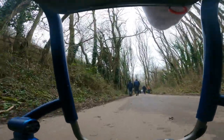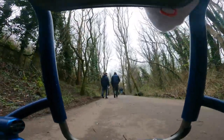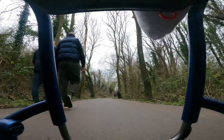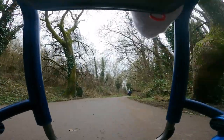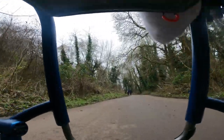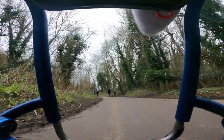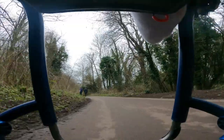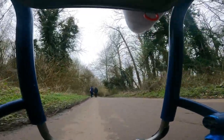It's busy today. Nice to see. Nice to see it being used so regularly by so many people, and by people of all ages. That dog was a little bit nervous though, I think. He was like looking at me going, "You better not want my stick, because I'm not giving you my stick."